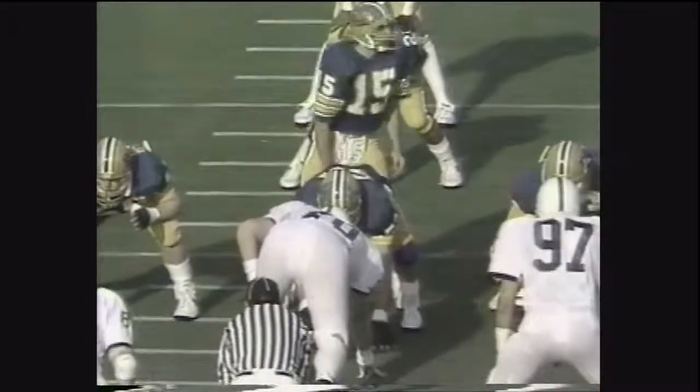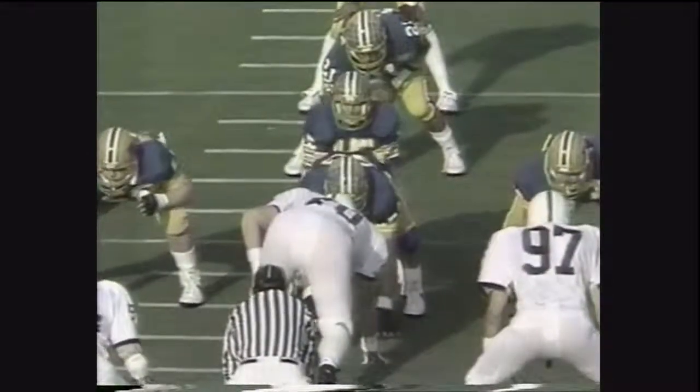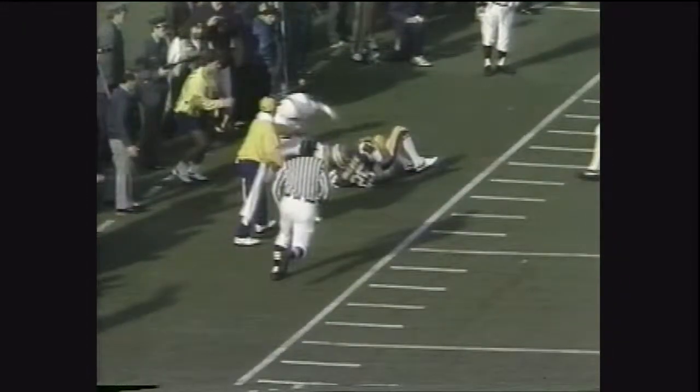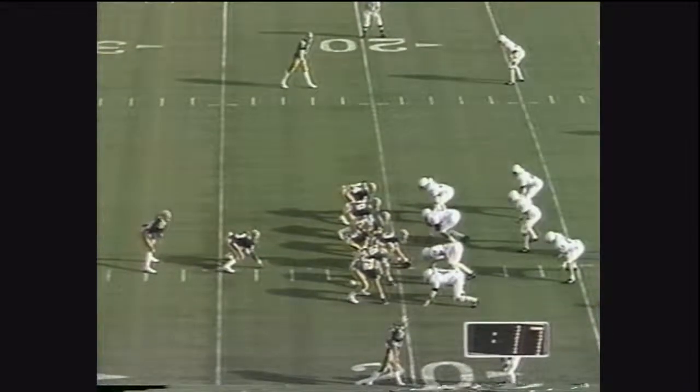Bill Wallace making a one-hand over-the-shoulder catch. Magnificent catch by Wallace. Well, Mark Fruin had good coverage on him. It's a check off. Actually, this ball could have been intercepted. It just was, the ball is way over his head. Made a great one-handed catch. 1st and 10 at the 20. 17 seconds to play in the half.